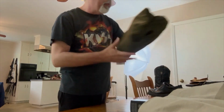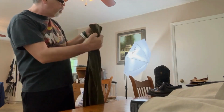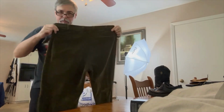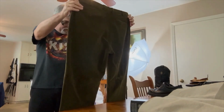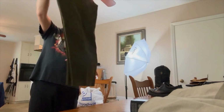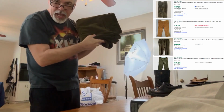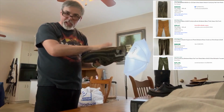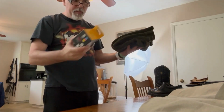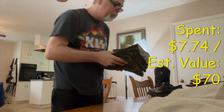Our next item that we picked up was this pair of corduroy Orvis Brisbane Moss pants. Nice size, great condition, no flaws. I believe we can get $30 to $40 out of this pair of pants. So let's just be conservative, say 30, 40, we'll call it $70.